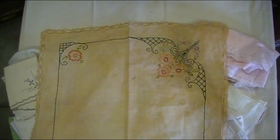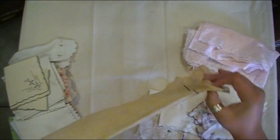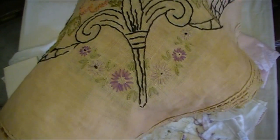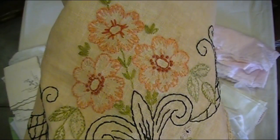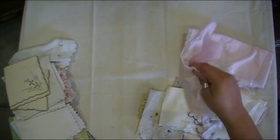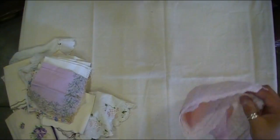So I've already got a couple ideas for a project, but like I already said, I don't start cutting things apart until I decide for sure. Look at that beautiful purple. I just now noticed the purple flowers down there. Just really, really beautiful work. Okay, and then last couple things before I get to the hankies.